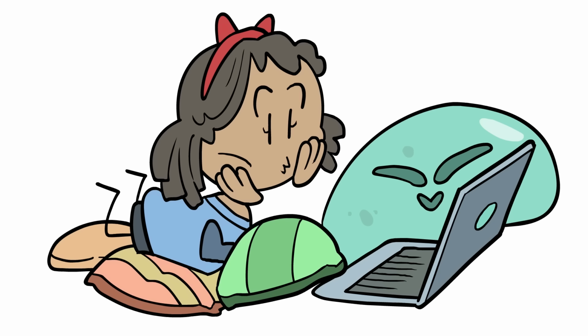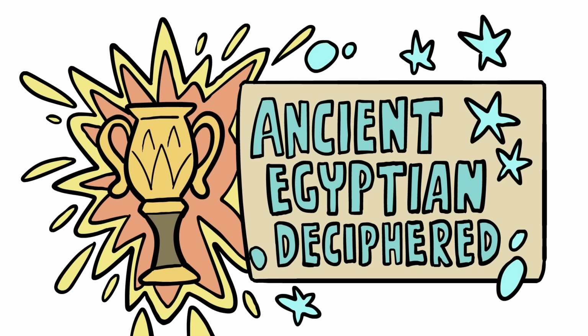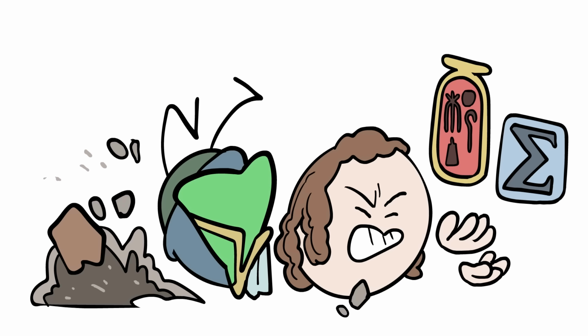Now, I bet you think you know how this goes from here. They matched the Greek with the hieroglyphics and boom, ancient Egyptian deciphered, right? Well, turns out, not actually. Even matching the hieroglyphic characters with the Greek, no one could make heads or tails out of them. But that also wasn't really their fault.